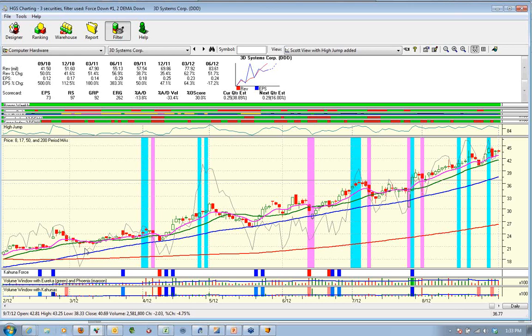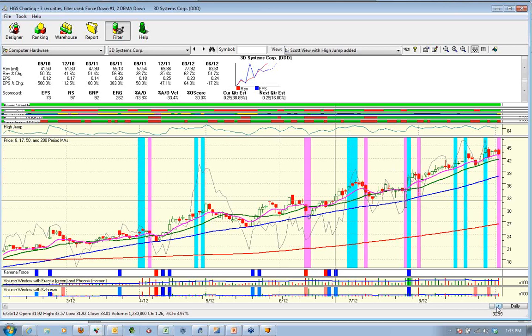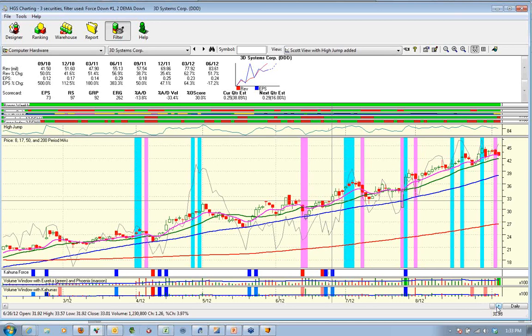No overhead supply, lower left, upper right, and it's got volume over $2 million, at least on Friday. Take another date, 600,000, another date, 400,000. 1 million. So it's got enough volume for me. I usually set it at 250,000 on my filter. Some people may want more. So it came out with bad earnings, and that's why it tanked. Here's your negative pocket pivot.